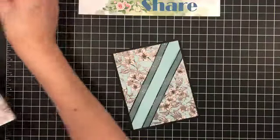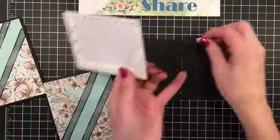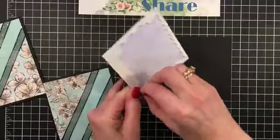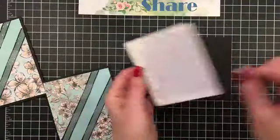All right, then you're going to take your panels, and we're going to flip those over and add some dimensionals. So I'm going to add 5 dimensionals, 1 in each corner, and then 1 through the center. That'll give it enough hold and a little bit of pop. And then we're going to add some rhinestones.